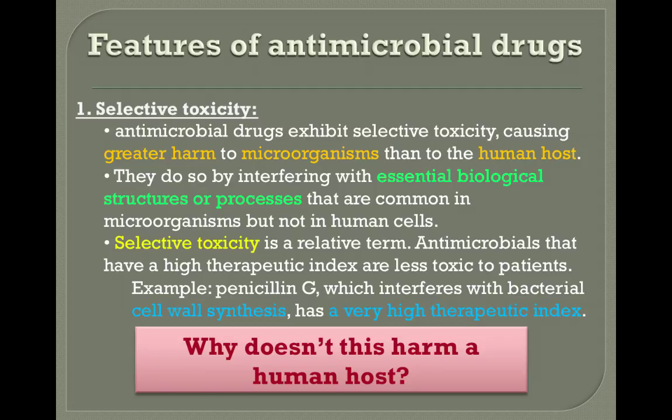So the example is penicillin G, which interferes with bacterial cell wall synthesis. It has a very high therapeutic index. So the question is why doesn't this harm a human host? How come it's not dangerous for us to take penicillin? We have different biological structures. If penicillin is attacking or preventing a new cell wall from forming, what's different about our cells from bacteria? We don't have cell walls. So that's why it's a high therapeutic index.